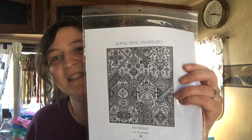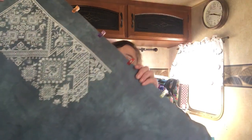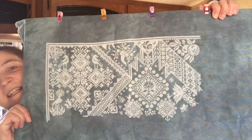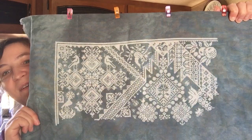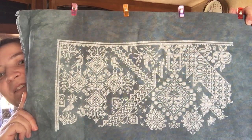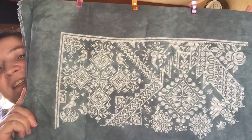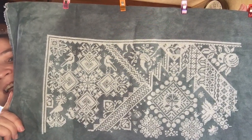And this was my big project of the week, and will be until it gets done, Long Dog Samplers Pandemic. And there's the whole design there. And here is where I'm at. Now this is a 28 count Haunted Lugana by Picture This Plus, and I'm stitching it with 2 threads over 2, and the DMC color is 3756.